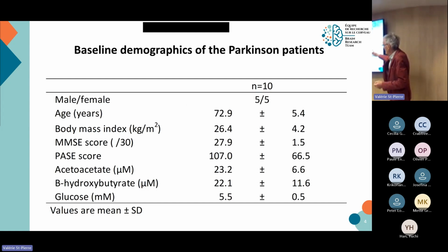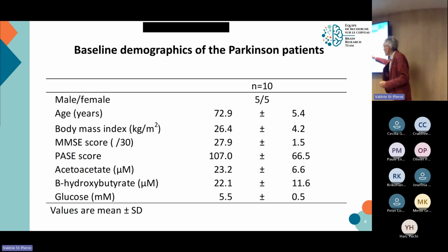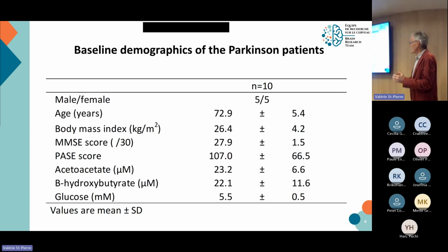You look at this profile and you say, you know, these are essentially healthy older people, apart from the fact that they've got this diagnosis. A BMI of 26 is usually reasonable at 70 years old. An MMSE of 27, 28 is pretty good.